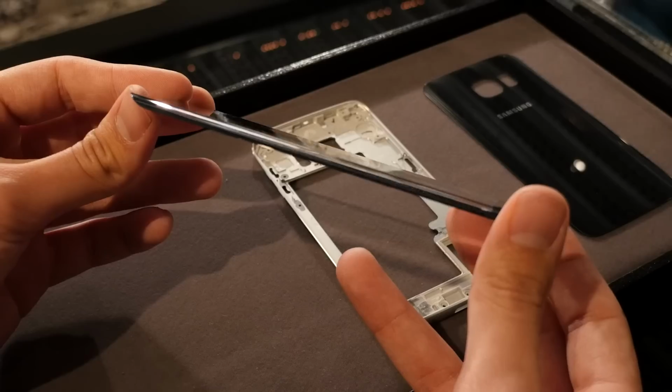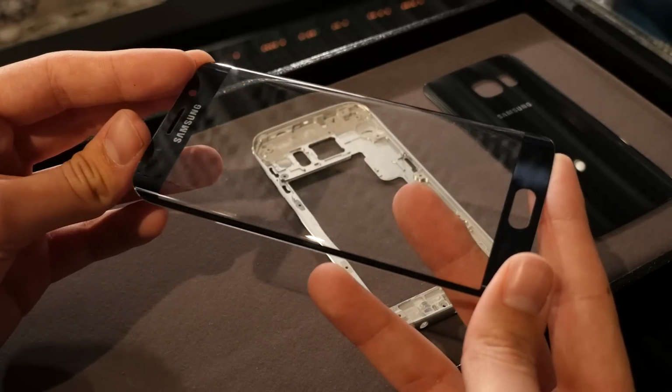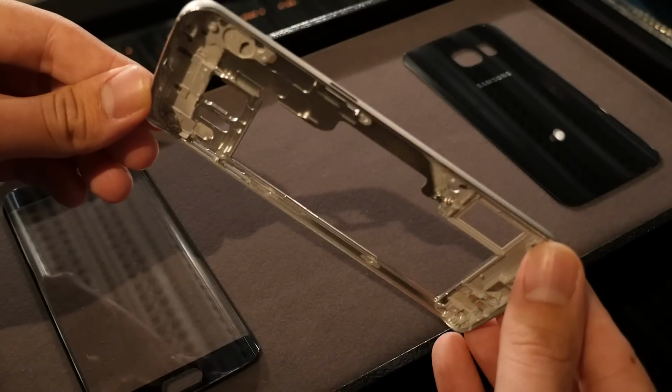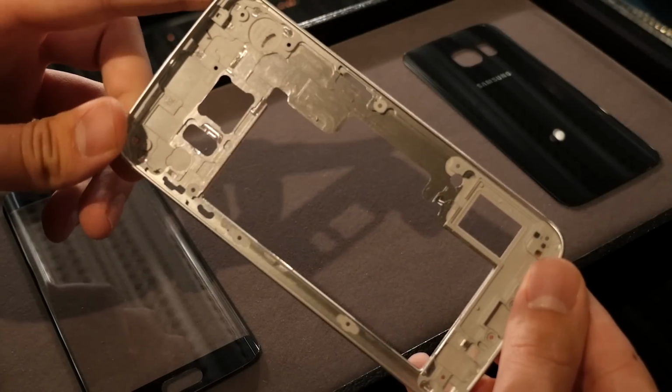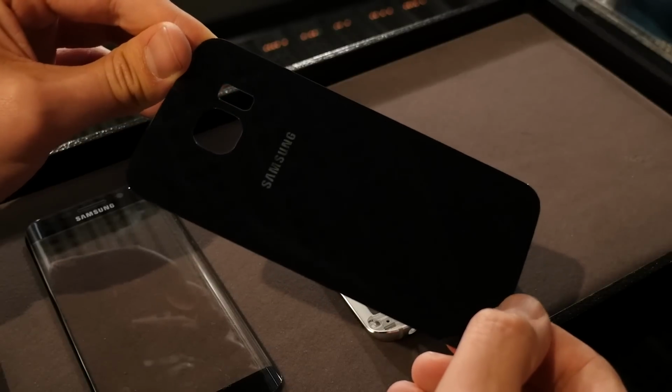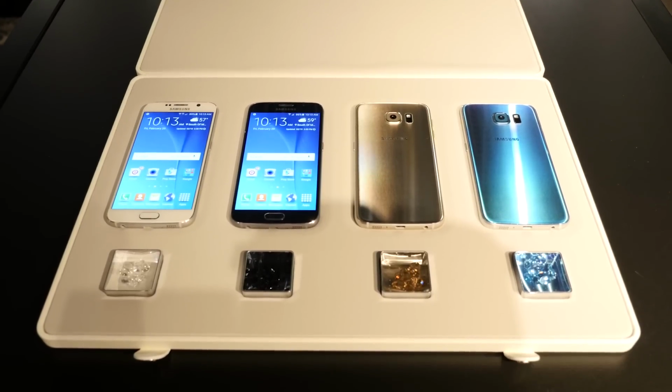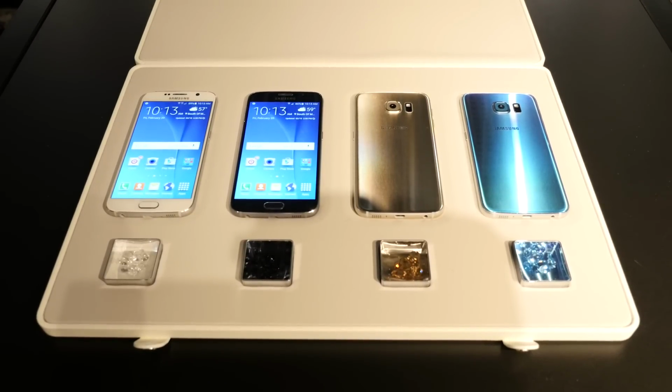So instead of going with a boring evolutionary design update like in years past, Samsung decided to start from ground zero and build something completely new, ditching the cheaper feeling plastic materials that we've kind of come to associate with Samsung in favor of much more premium feeling glass and metal with jewel toned colors including white pearl, black sapphire, and gold platinum.